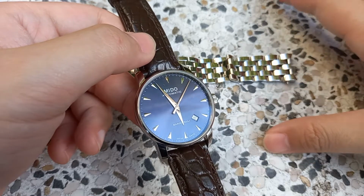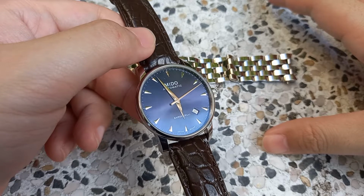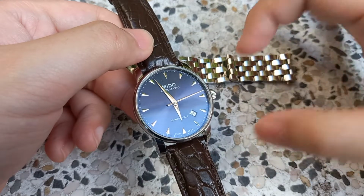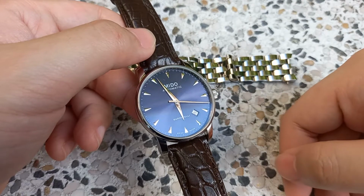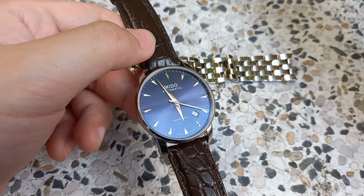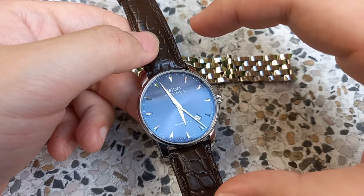So at that price, this is the same as, let's say, the Seiko Japanese, but you receive a lot more for the money, because the movement is better than the standard Seiko movement, and I would say the finishing is a lot better as well.